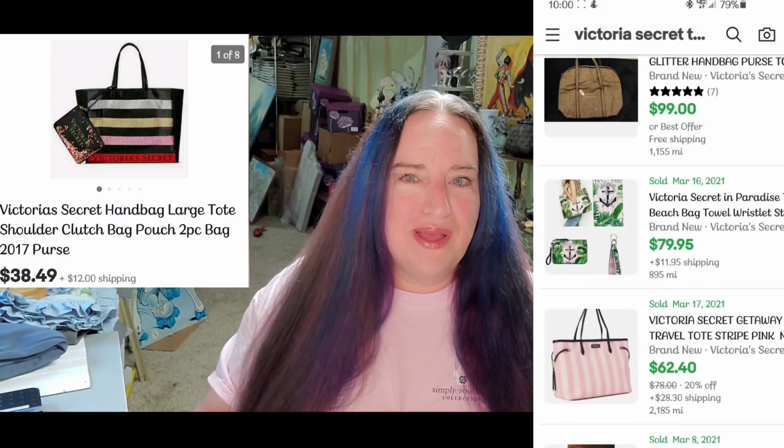This one was new, and I did get this from an online auction in a lot of new Victoria's Secret bags. I am thinking maybe somebody got these as gifts and then they just kept the bags. I think Victoria's Secret did, where if you buy so much, then you get a free gift bag. This one still had tags that said $68, but it sold for the $38, and it was over a $30 profit for me. I did pay about $5 per bag in that lot of new Victoria's Secret bags on an auction.